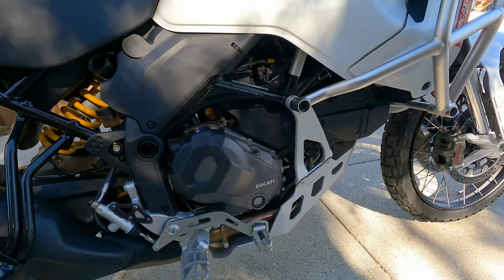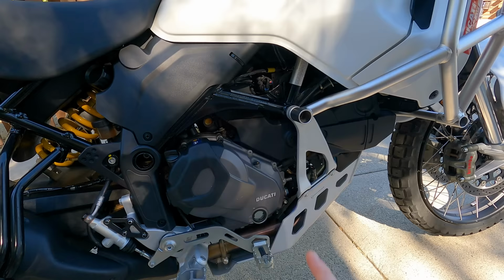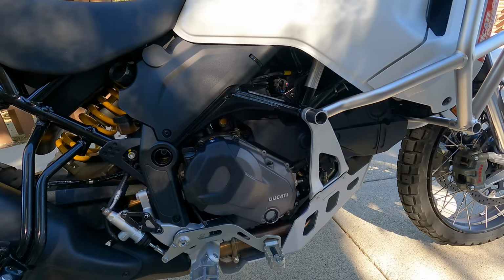Now let's start with the specs, talking about the engine. So it's Ducati's 937cc Testa Stretta 11 degree engine. So it's a 90 degree, meaning the cylinders are arranged like this at 90 degrees from each other, V-twin engine configuration. Four valves a cylinder, liquid cooled of course. And in terms of power output, you're looking at 110 horsepower or 81 kilowatts at 9,250 RPM.